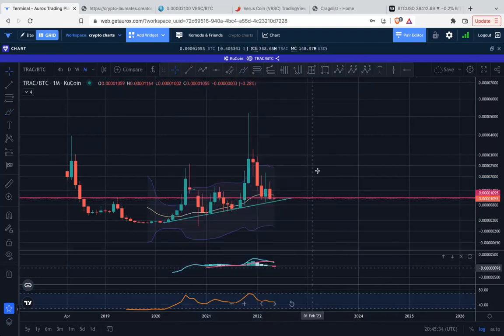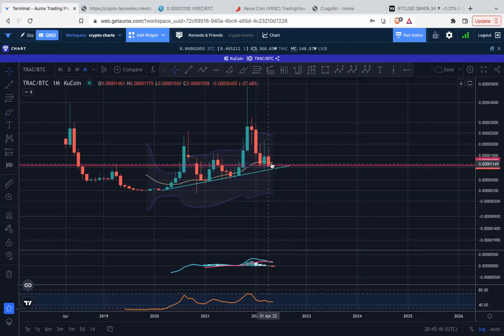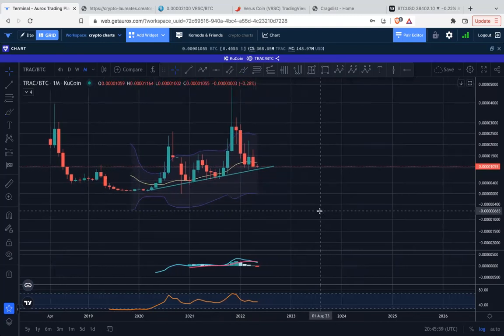Get rid of that. We can keep that for now. On a monthly, it's squeezing the price, and it's just below the 20-month moving average right now. The price is, and we can get rid of this one. Okay, that's it for now.